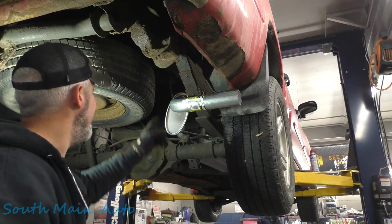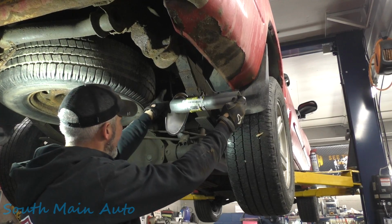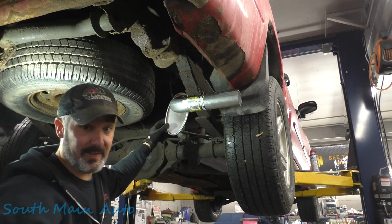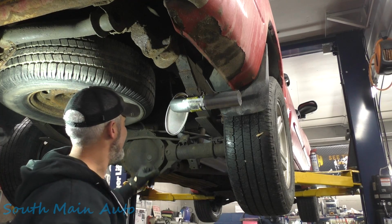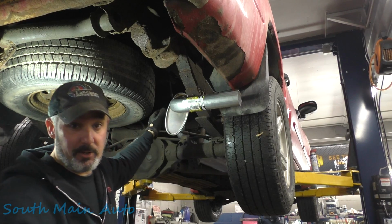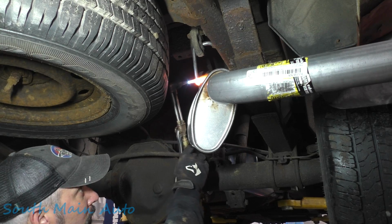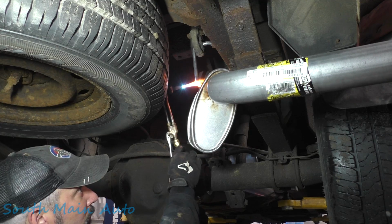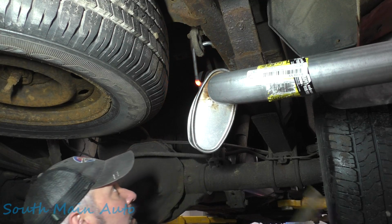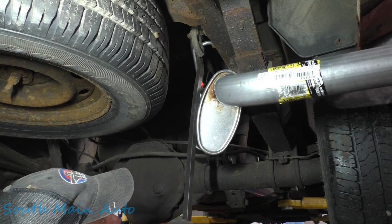Should be solid now. We'll bend that hanger back. Could you hear it hitting the frame? That's that hanger right there. We'll see if we can stick a bar in here and just give it a little tweak. We've got to be careful because these things are toilet paper thin, so prying on them can be a bad idea. We're going to heat it up just a little bit, that way we don't dent the resonator. Push the whole thing over.